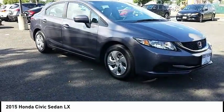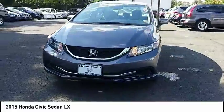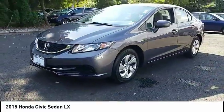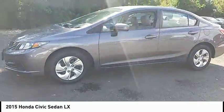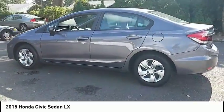Make a great choice today with the 2015 Civic. Honda Civic. Practical, awesome gas mileage, and incredibly reliable, and is priced below $15,000. This vehicle has less than 15,000 miles.